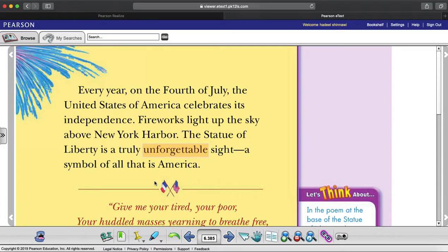So finally, they are done, and every year on the 4th of July, if you went to America, you will find that people there still celebrate the Statue of Liberty. How do they celebrate? Fireworks light up the skies in the harbor. And the Statue of Liberty is a truly unforgettable sight, something that no one can forget. If you went to America before, or if you were planning to go, you have to visit this amazing place. You will not forget it. So it's a symbol for all that is America.